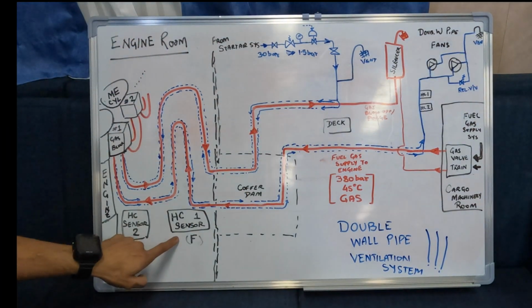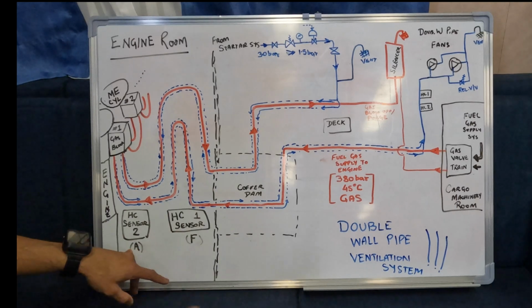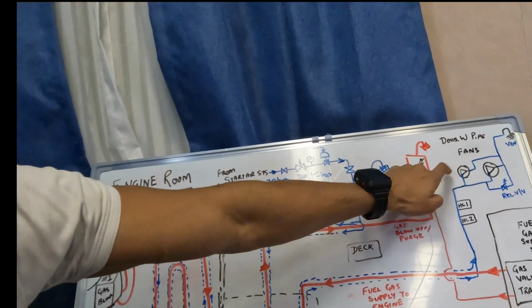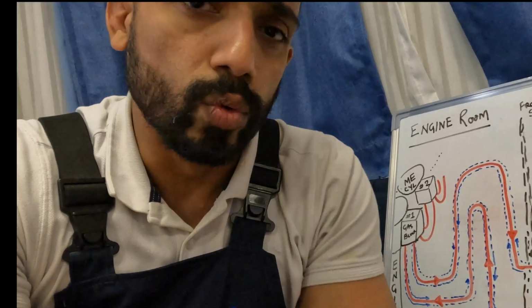And another thing, there are two HC sensors located in the engine room near the gas valve pipes on the forward side, which I'll show you down there, and the aft side of the engine. So I hope this was quite clear for you guys: the flow sequence of the air in the double wall pipe. Remember, the air in the double wall pipe is not any special air. It's just air from your main air compressors going through the entire system, and then finally the fans suck out the air and vent it to the atmosphere. But before venting it out continuously, two HC sensors monitor the atmosphere of the double wall pipe. This helps us know if there are any leaks in the inner pipe. So very important: at 30% we have an alarm, and at 40% HC we have a main engine trip.